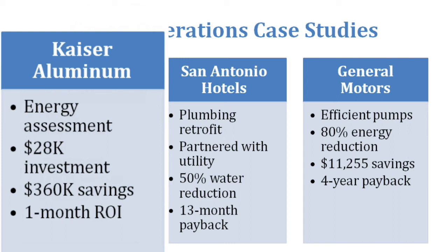We find with our clients that by just taking a look at the numbers, by doing that assessment around what they're doing around sustainability and looking at their energy, something will pop out. And more often than not, just correcting that very simple thing will have a quick payback and make you look good.